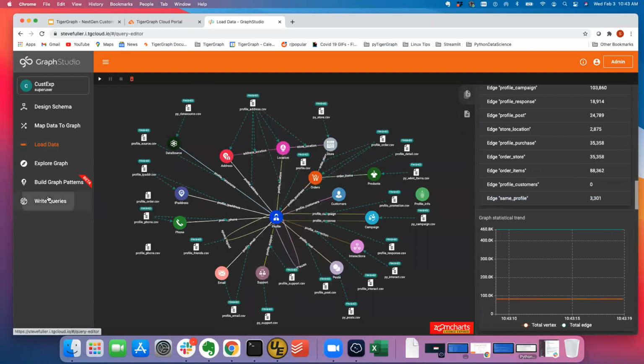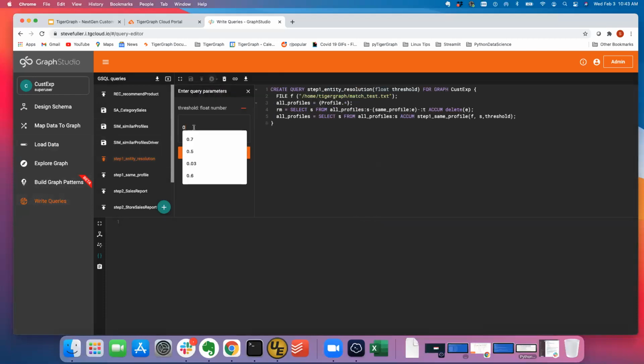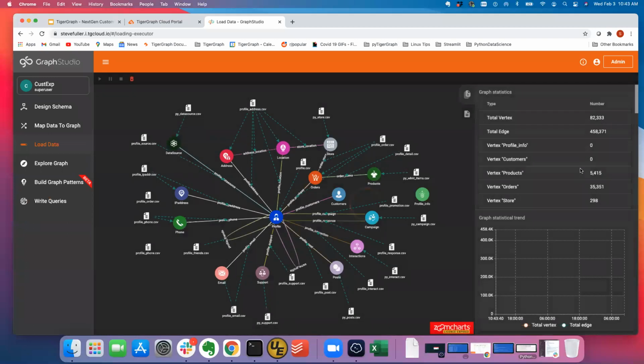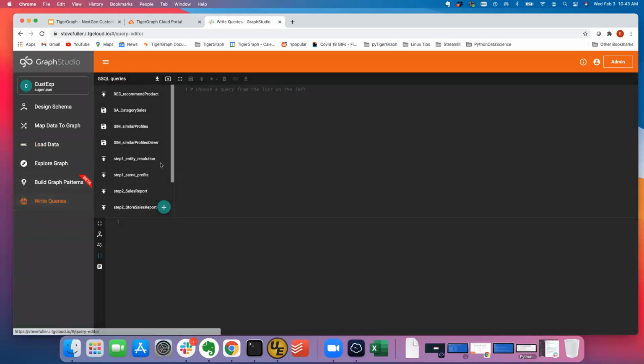Just for demonstration purposes, I'll run the query again. This time I'll set the threshold to be higher. I'll set it to be 0.7. And so somebody has to have, actually I'll set it to be 0.9. They have to have at least three attributes in common to be considered the same profile. This time I'm probably going to end up with about 150 people that I consider the same, or 833. So you can customize that logic. It's based on the components that you get as part of your graph, and you can work it out that way.